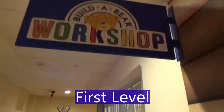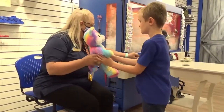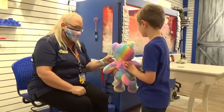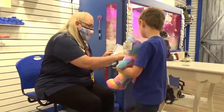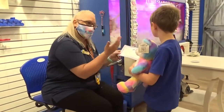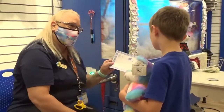They have a Build-A-Bear workshop. All right. There is your new friend and your birth certificate for your new friend. So you can fill out what your new friend's name is whenever you get time to play with it enough and decide what you want it to be named. And then it belongs to you.